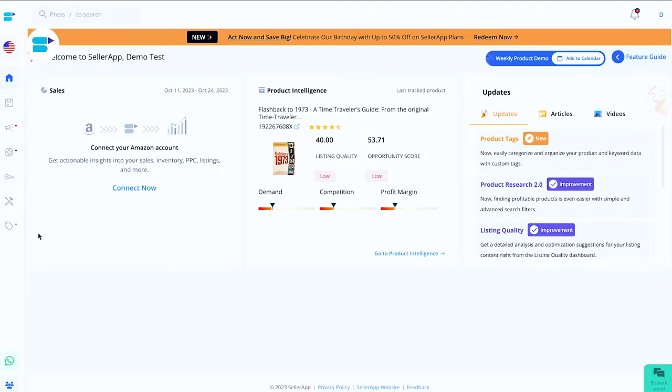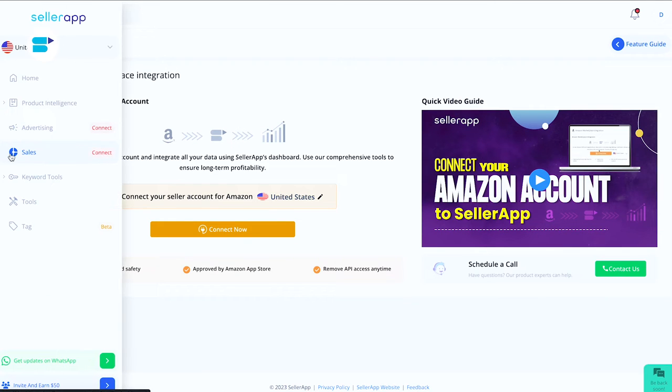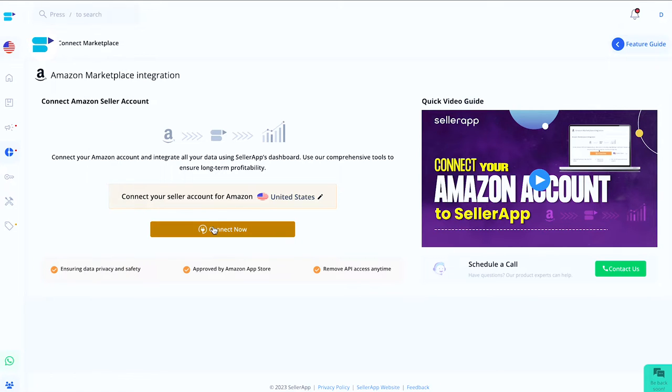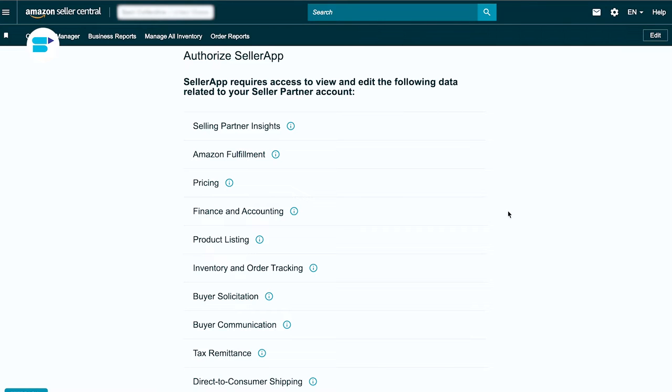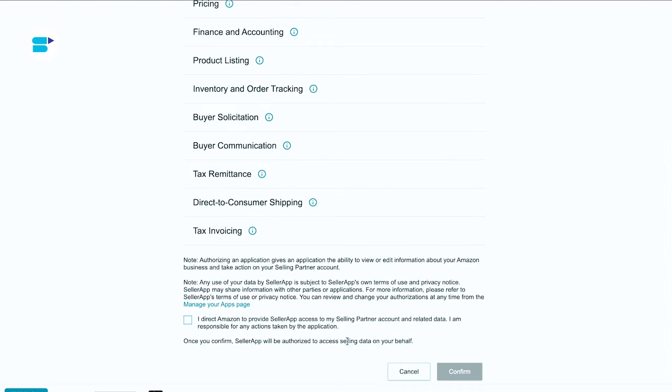To sync your Amazon Seller Central account with SellerApp's dashboard, follow these steps. Log into the SellerApp dashboard. You can connect your Seller Central account in 2 ways. Firstly, you can navigate to the SellerApp homepage and click the Connect Now button, which will take you to the Sales feature option. Alternatively, you can directly access the Sales option from the left side menu and find the Connect Now button. Click on it. Upon clicking on it, you'll be redirected to the Amazon Seller Central login page. Enter your credentials here. After logging in, provide authorization to SellerApp.